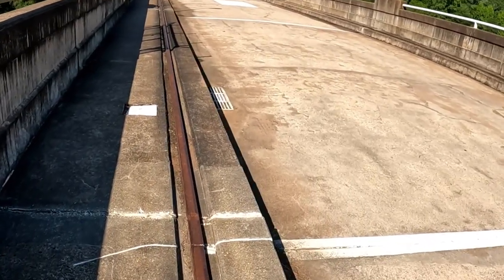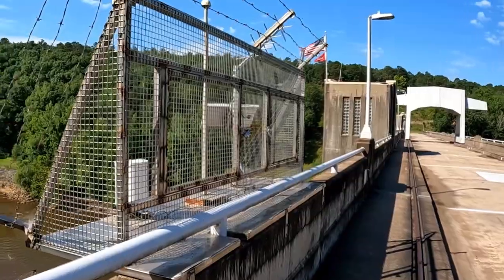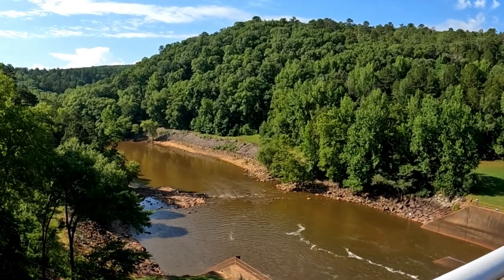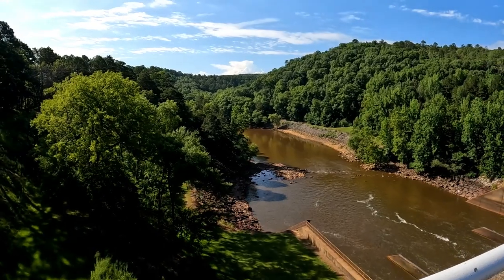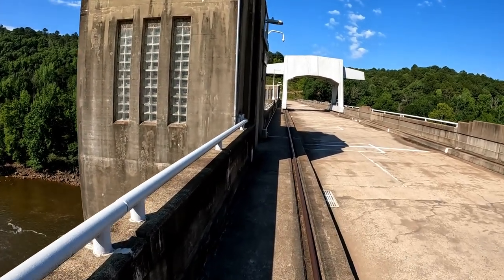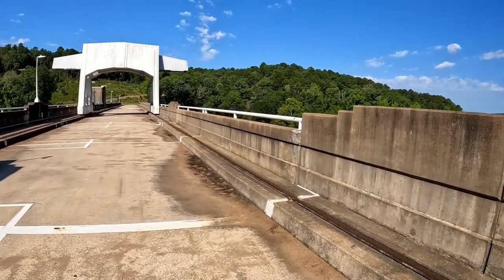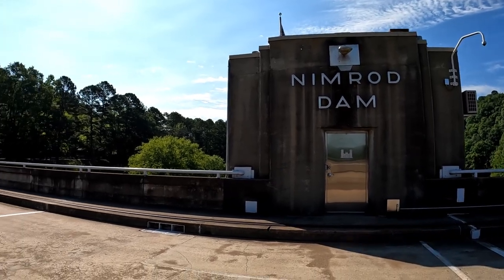And I see this railroad track in the concrete here. That thing rolls on it. There's some electronic equipment here. Solar panel. Pretty cool, ain't it?